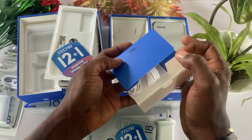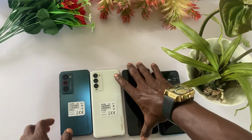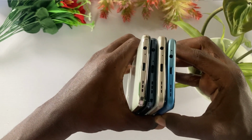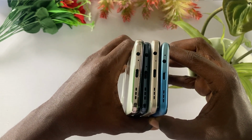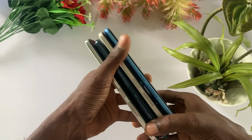If you look at the design of the body, it is almost the same thing. Color is the main difference here. The speaker, charging port, microphone, audio jack, SIM slot and volume buttons are in the same place.